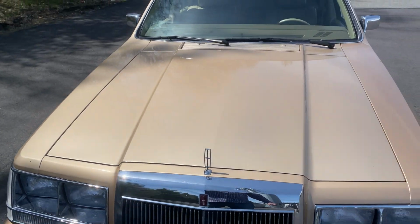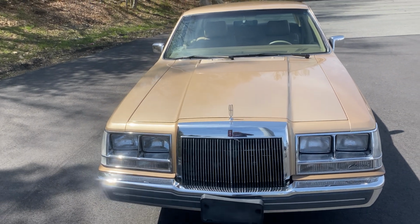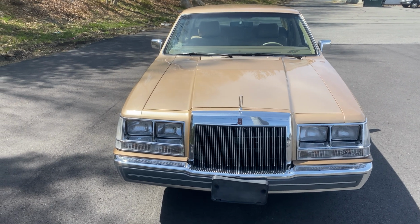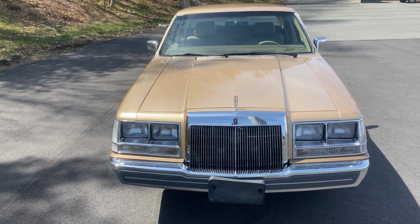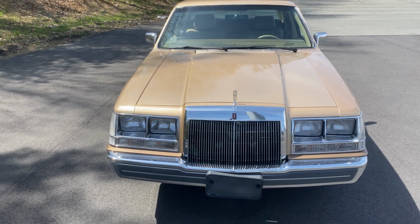I purposely didn't want the whole nose of the car painted because I didn't want to give the car the illusion that it had been in an accident. Car has not been in an accident. There was just some weird, unusual, unexplainable etching on that fender, which took away from the beautiful appearance of the car. So I had that painted.